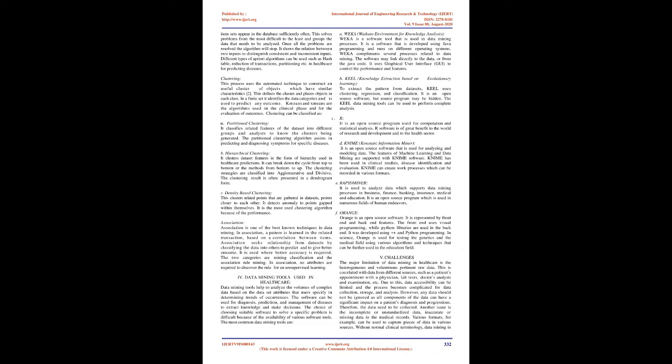B. Hierarchical clustering. It clusters dataset features in the form of hierarchy used in healthcare predictions. It can break down the cycle from top to bottom or the methods from bottom to up. The clustering strategies are classified into agglomerative and divisive. The clustering result is often presented in a dendrogram form.